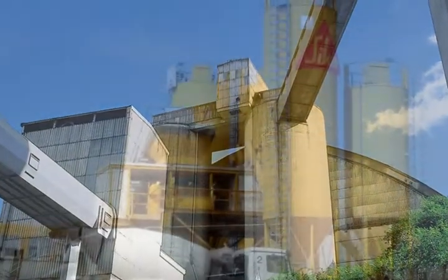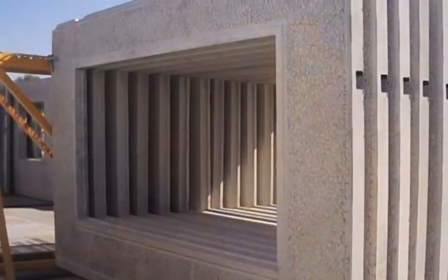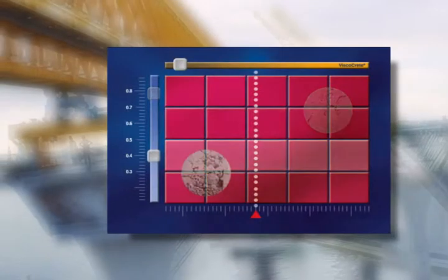From the cement works to the ready-mix plant and the precast factory, and also for side batch concrete, Sika adds value for everyone involved in the construction process. Sika understands and supports your business.